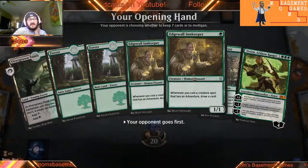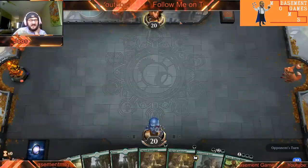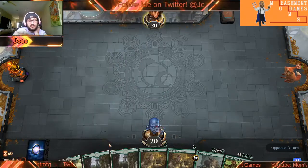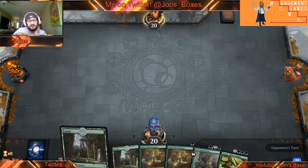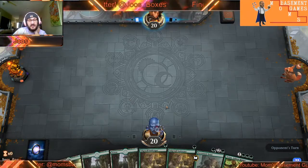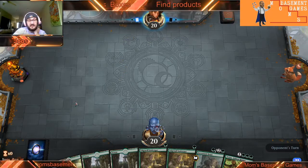Alright, we have two innkeepers, Lovestruck Beast, and three lands, plus a Vivian. This hand is terrific. Any land gets us Vivian with no needed fixing. Opponent mulled once.